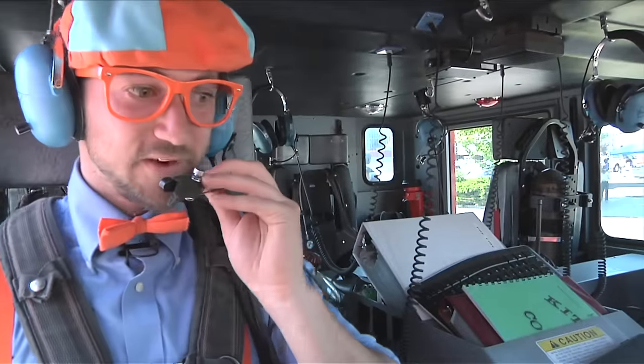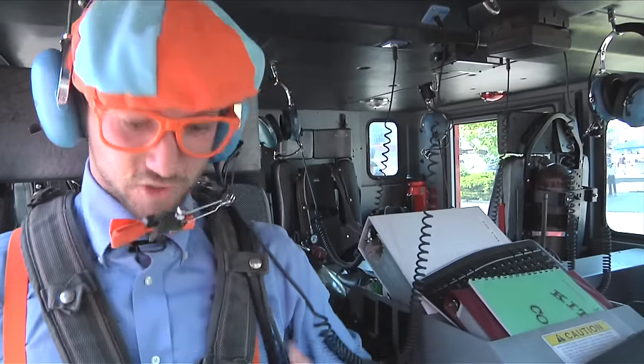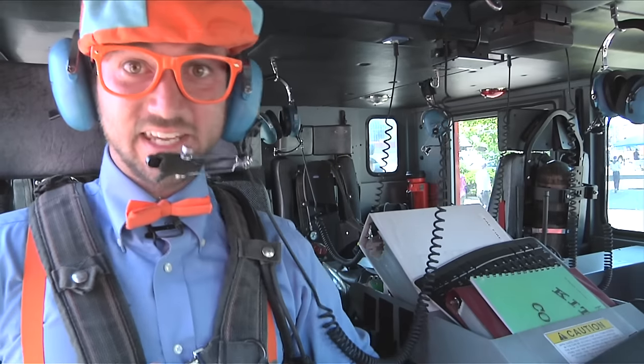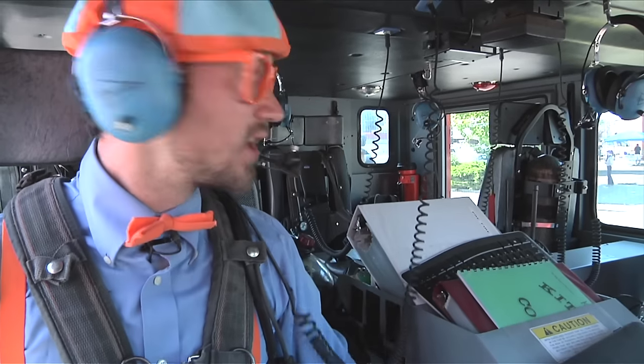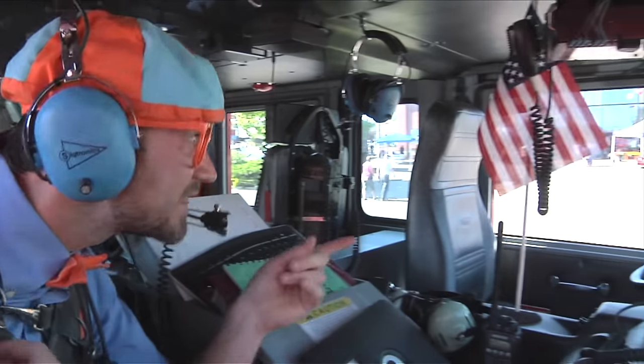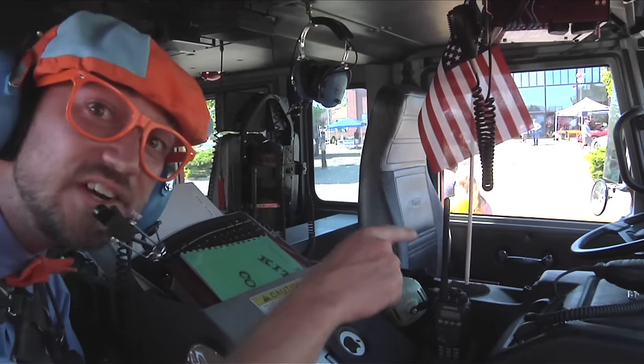Can you hear me? This is Fireman Blippi. Hey, we're inside a real fire truck. I got my seatbelt on to keep me safe. I even got my headset so I can communicate with all the other workers. Oh, look over this way. That's where the driver sits and steers the fire truck with the steering wheel.